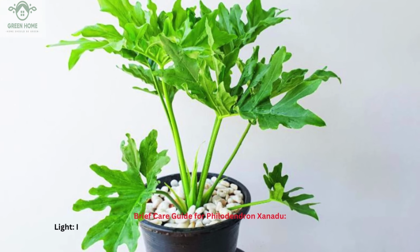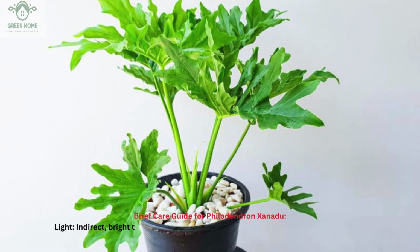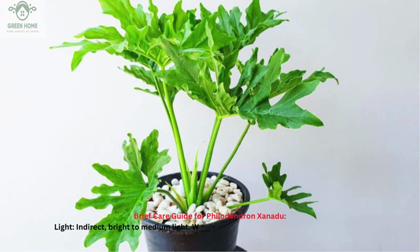Brief care guide for Philodendron Xanadu. Light: indirect, bright to medium light. Watering: water when the soil becomes dry. Soil: well-draining soil mix.